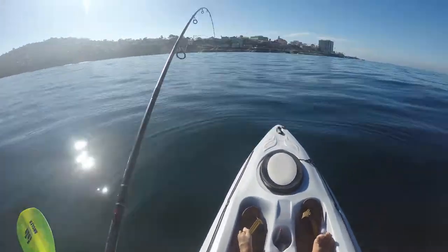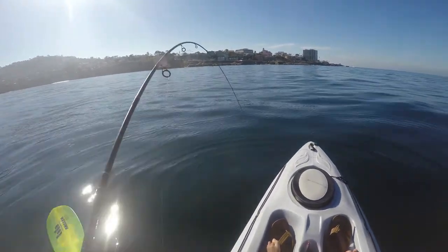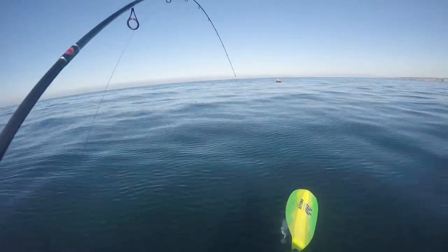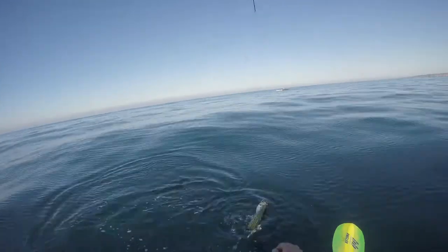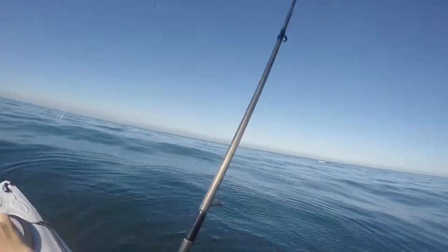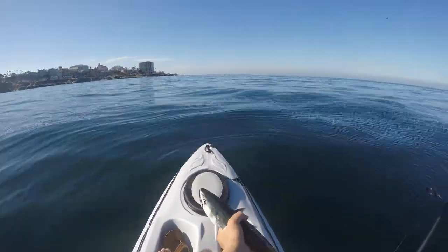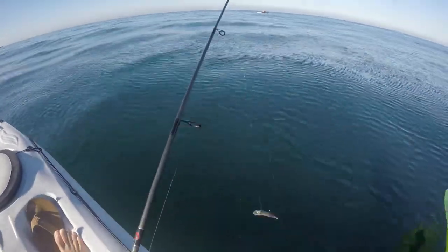Fishing on. I've got a bonita. If you guys can see that, bonita. Yeah, bonita. Hook up. Alright, guys, he choked that one. I don't know if you guys can see that, but this is a bonita, a Pacific bonita. Alright, so we're gonna release this guy.